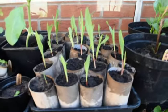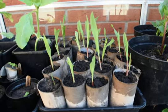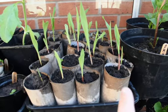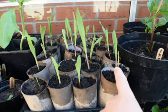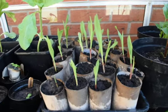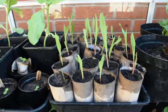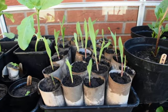Recent addition to the greenhouse, this is sweet corn. The variety is Double Red, and as you can see a little bit already, there's red coloration coming through on the stems. I'm very excited by that because I've not grown sweet corn properly before. So can't wait to see those grow.